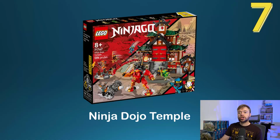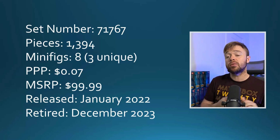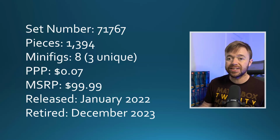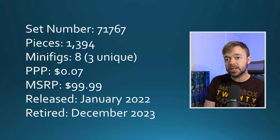All right, moving on now, we have the Ninja Dojo Temple. Our first temple set on this list. And again, this is a whole other area of sub-theme of Ninjago sets that we often see. Set number 71767, Ninja Dojo Temple. Now, piece count of 1,394, the most that we've seen so far on this list. 8 minifigures and 3 unique. So this is just action-packed when it comes to the minifig count. Price per piece of 7 cents, very reasonably priced when compared to some of those other sets we've looked at so far.